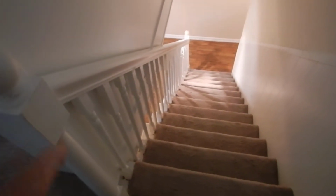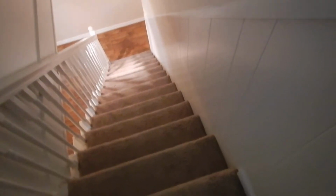And as we get to the top of the stairs, because this bookcase has been built in, now this handrail is not graspable. 1, 2, 3, 4, for 4 or more steps, we don't have a graspable handrail. Too narrow, not high enough, not graspable.